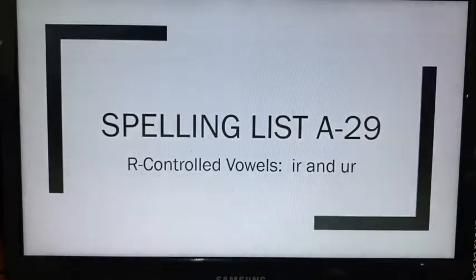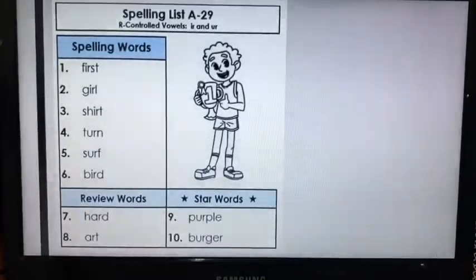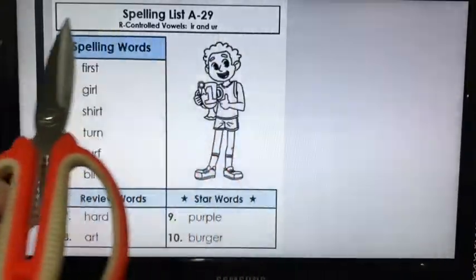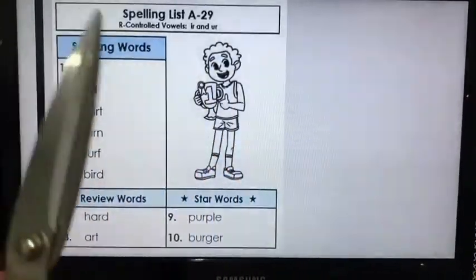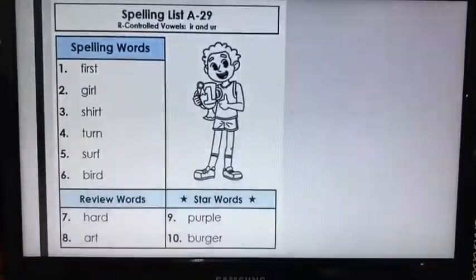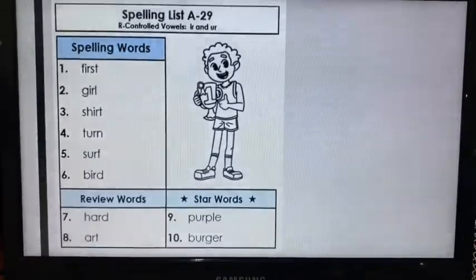Let's see the words. Remember, I want you to cut this part of your spelling list page, and I want you to glue this on your notebook. Okay, remember, always cut and glue your spelling list. Glue it on your notebook. Please do it every week. All right, so let's check our spelling words.